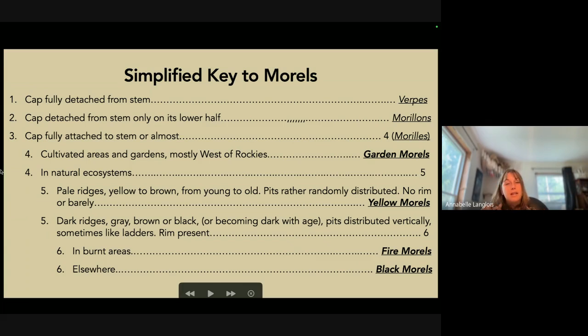If the cap is detached from the stem and it's only on the lower half, we have a half-free morel, or morillon in French. And then if the cap is fully attached to the stem, or almost, we have a morel. In garden and cultivated areas, mostly west of the Rockies, it's going to be a garden morel. In natural ecosystems with pale ridges, yellow to brown ridges from young to old, and the pits are rather randomly distributed, there's no rim or barely, it's going to be a yellow morel.